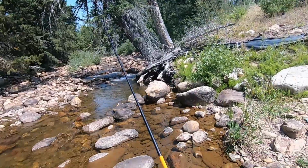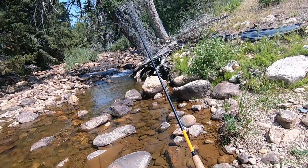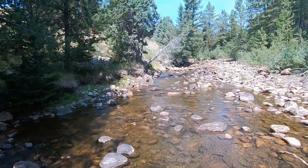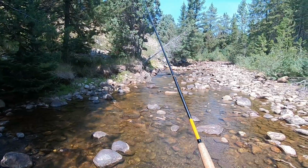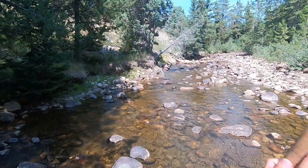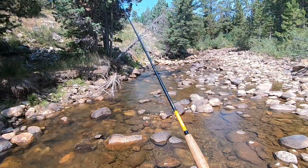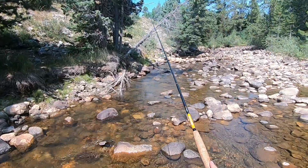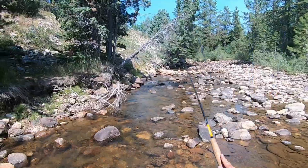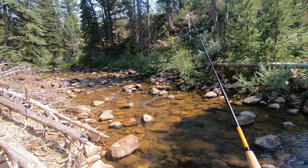Oh, I cast that fly right on top of the fish's head and scared it, I think. We are off to a rough start here today. Oh, come on, let's try that again. Come on. That is the 4th fish I've bumped into. Oh my gosh. Fish number 5 that I have laid hook on. Unbelievable. What is happening? Oh, again?